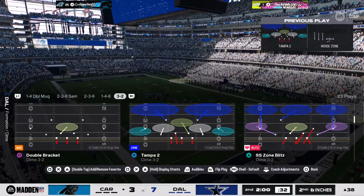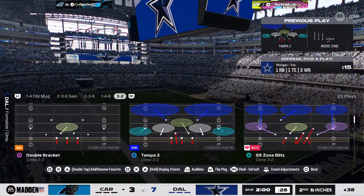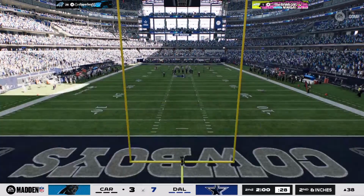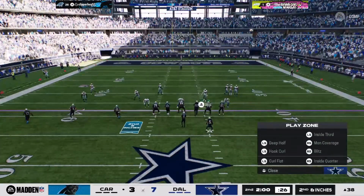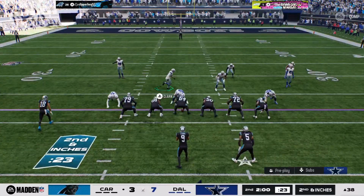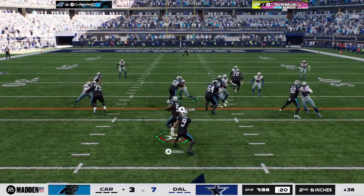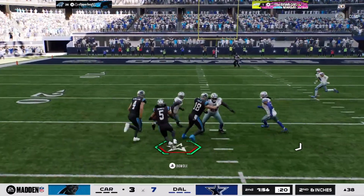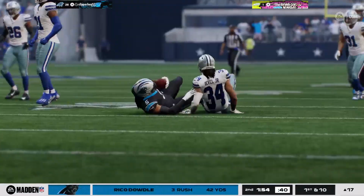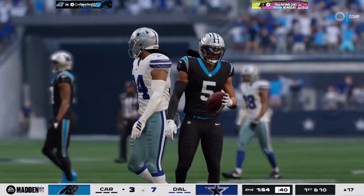2 minutes to play in this first half. 7-3, our score. Still a few inches short of a 1st down as they come up now on 2nd down. Still. Check. Ready. On the run. Come on. And some space here. And they'll wind up getting this one all the way down inside the 20.